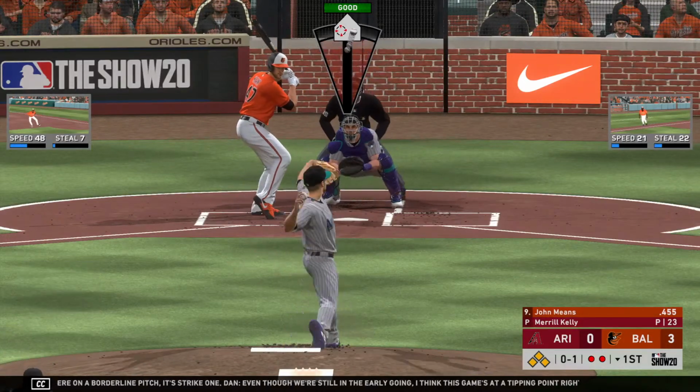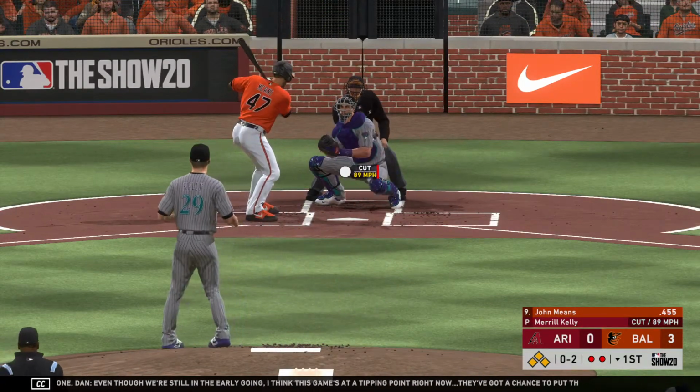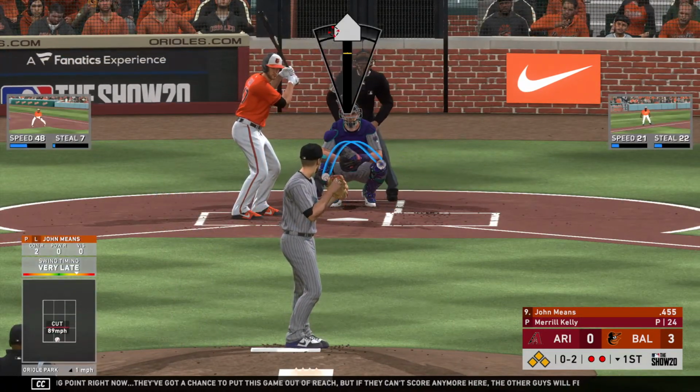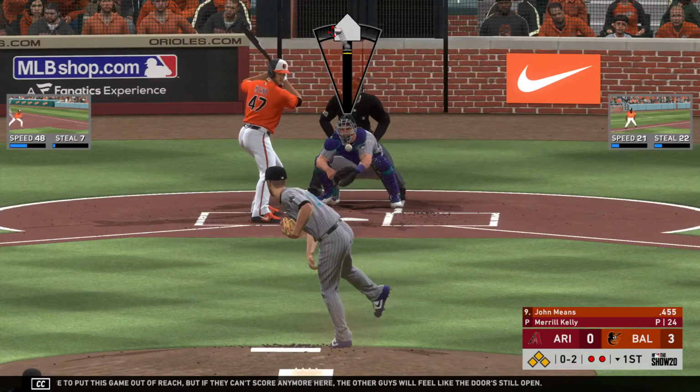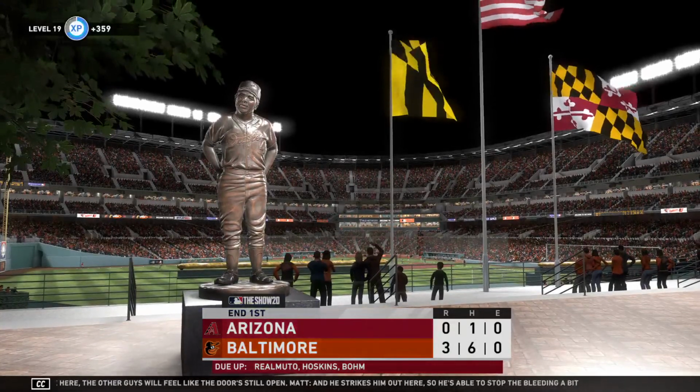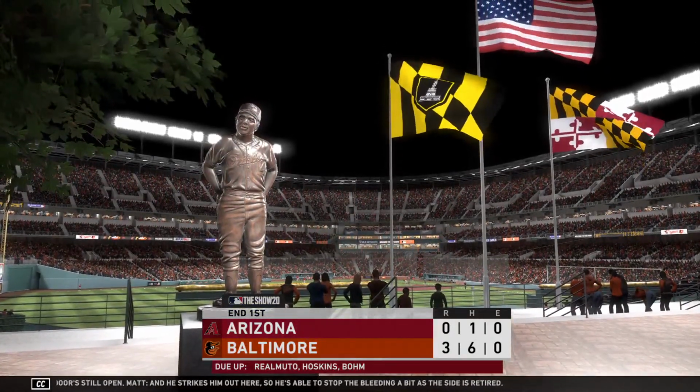Even though we're still in the early going, I think this game's at a tipping point right now. They've got a chance to put this game out of reach, but if they can't score anymore here, the other guys feel like the door's still open. And he strikes him out here, so he's able to stop the bleeding a bit as this side is retired.